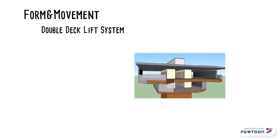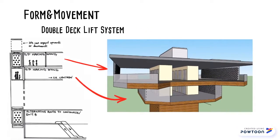We make use of the height of the lift tower to introduce vertical spatial expansions to the lift. Our double-deck lift system is created by upward or downward expansions of the original lift depending on the load of the passengers. A new floor connecting the SU canteen is also added.